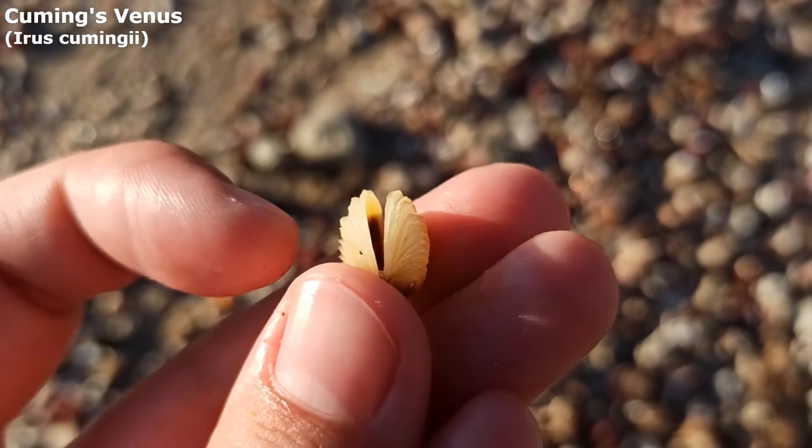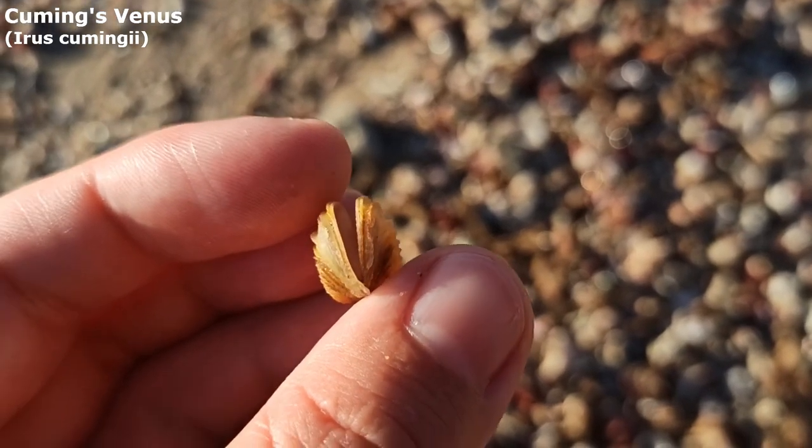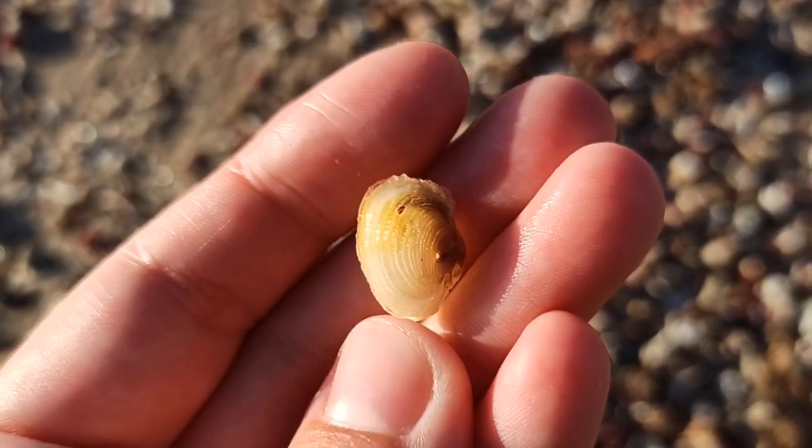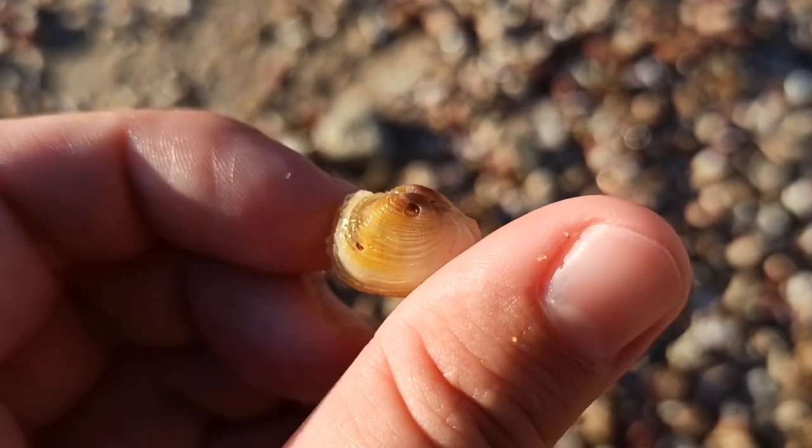I am not good with bivalve names. I do like how it's all ruffly when you look at it from this angle. Goodness me, that is a nice one. The early morning sun is obviously helping it to look its best as well.